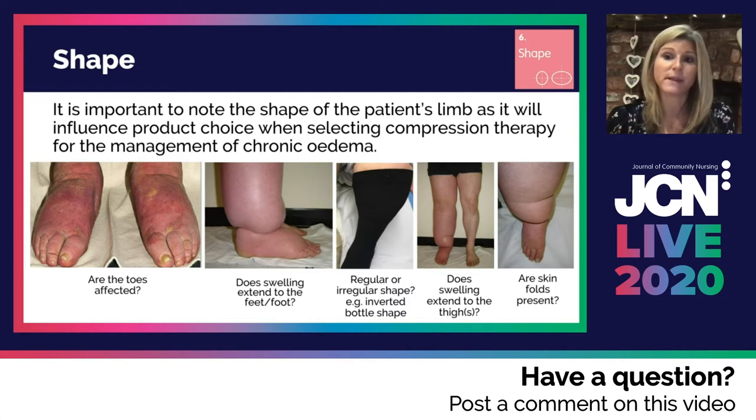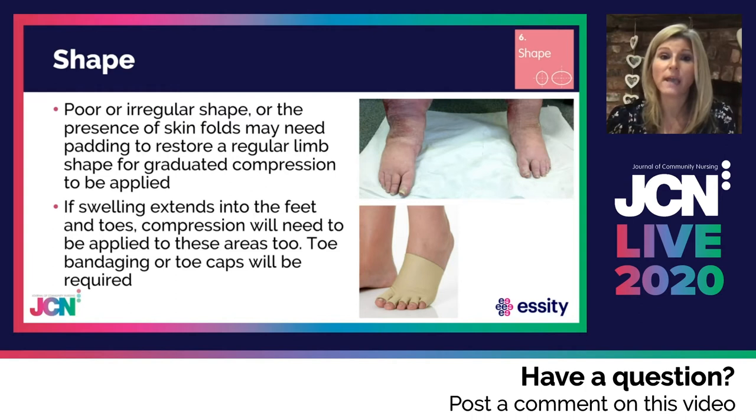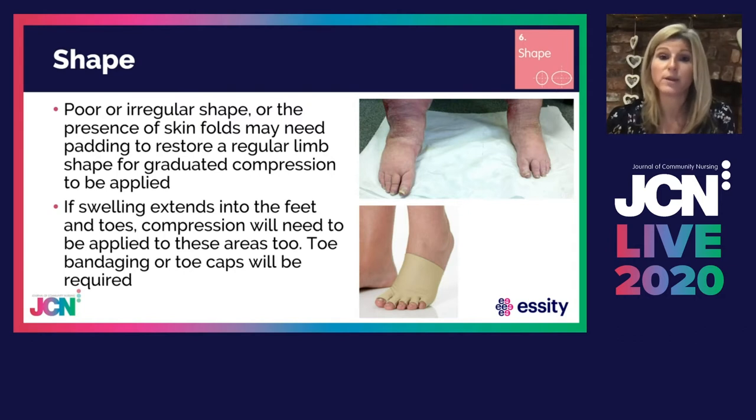With lipodermatosclerosis, we get an inverted champagne bottle leg. The lower part of the leg can be really thin, and that can lead to compression slipping. Does the swelling extend beyond the knees into the thighs? We therefore need to be thinking about taking our compression above the knee. And are there any skin folds present? Poor or irregular shape or the presence of skin folds may need us to pad into those areas to restore the limb shape for graduated compression to be applied.